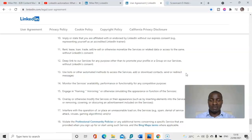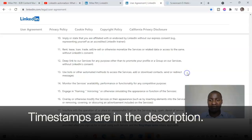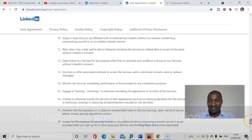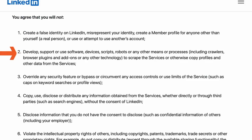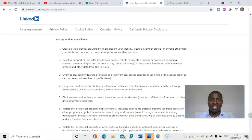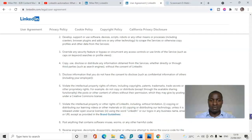I'm going to look for the other clause I think relates to automation on LinkedIn and the fact that you can't use it. And then after that, I'm going to talk about why I think LinkedIn made this change, if they made the change in 2020. Number 2 is also relevant. Develop, support or use software, devices, scripts, robots or any other means or processes, including crawlers, browser plugins, add-ons or any other technology to scrape the services or otherwise copy profiles and other data from the services. So there are two clear clauses, 13 and 2, that relate to not using automation on LinkedIn.